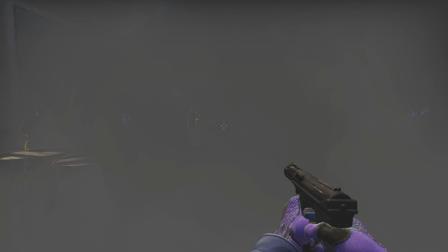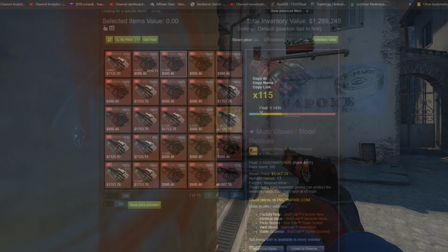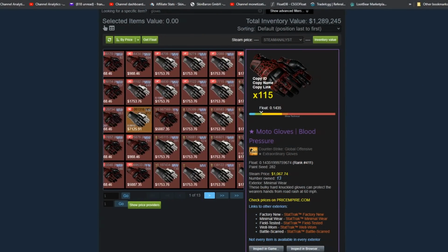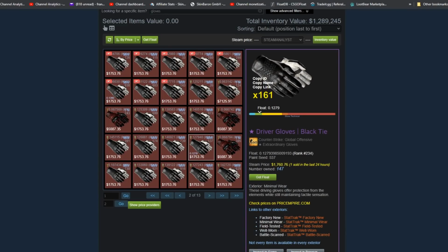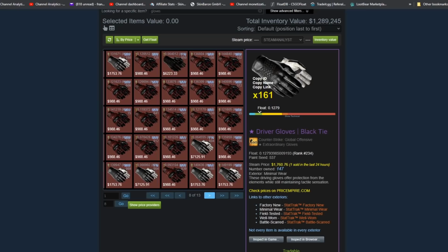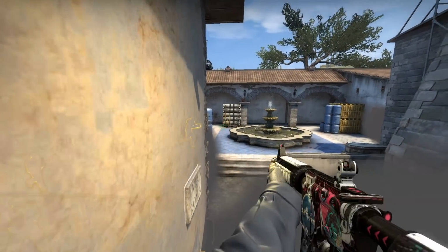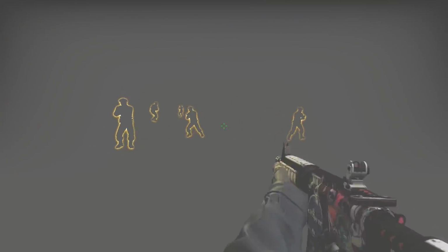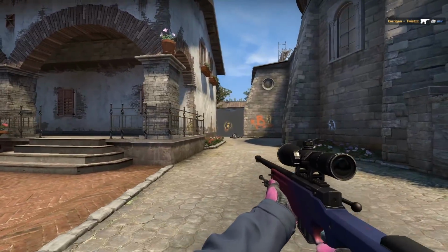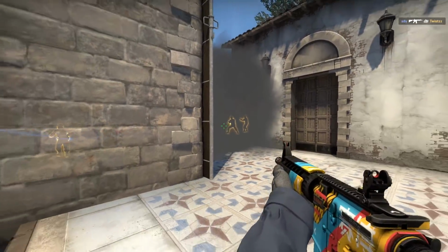But the thing is, that purchase isn't even the weirdest thing in his inventory by far. This guy literally has over 100 Black Tie Driver Gloves in his inventory and over 100 Moto Gloves Blood Pressure as well. I can't even give an accurate price on how much this would cost because selling hundreds of these would literally just crash the market for these gloves unless you're extremely patient and willing to sell probably over a few years' time.